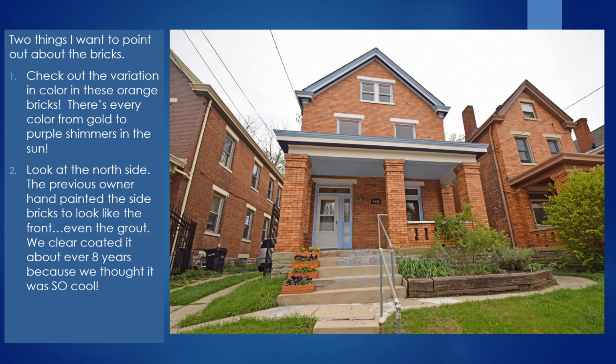Two things I want to point out about the bricks. Check out the variation in color in these orange bricks. There's every color from gold to purple, and it shimmers in the sun. Look at the north side also. The previous owner hand painted the side bricks to look like the front, even the grout. We clear coated it about every 8 years because we thought it was so cool.